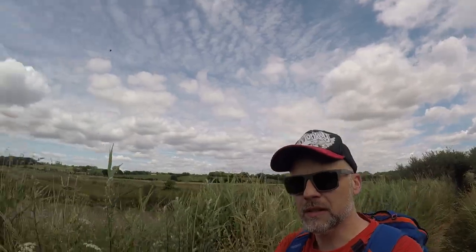Hello and welcome back. Just to let you know, as you're going through this path, it is quite overgrown at the moment. It is literally the beginning of July. It can get quite overgrown, quite a lot of stingy nettles and thorn bushes. You've got to be a bit careful, because you are going to get quite scratched up. Possibly wearing trousers might be a better option than shorts, but I mean, it's really pretty.